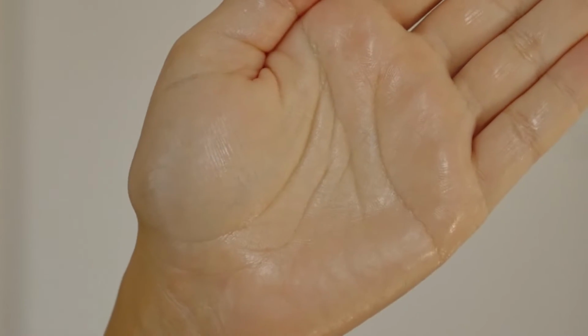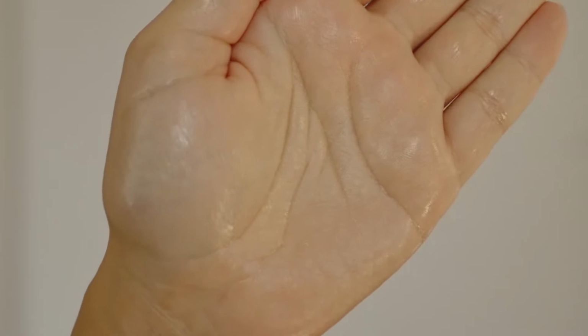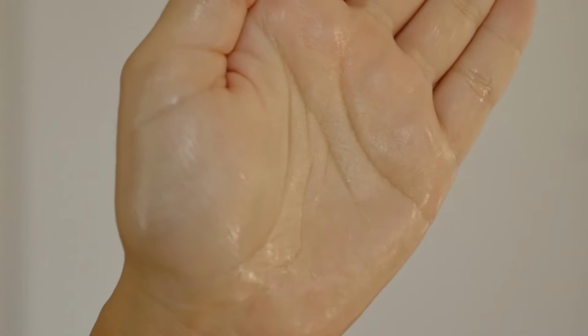I really enjoyed pairing this with creams that I felt like didn't have enough moisture for my skin, especially in the winter season, as I felt like it was just enough to make my cream feel more rich and nourishing. Other than that, I don't use squalane oil on its own. I always like mixing it into my creams to give it a little bit of a boost.